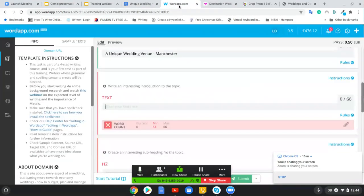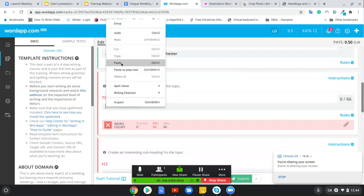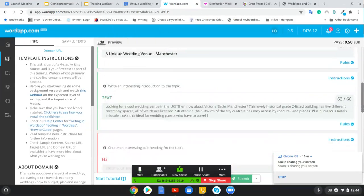Now in such a short text, your introduction is also giving information as well. So here I start with a question because that tends to draw people into wondering what the answer is, so they carry on reading. And then I tell them exactly what I'm writing about. I go on to give a little bit of brief information about the building and then what you could actually use it for. And I tell them where it is because remember this is a wedding site, people have guests, that's why they're having a reception, and this makes it easy access. So there's quite a bit of information in there.